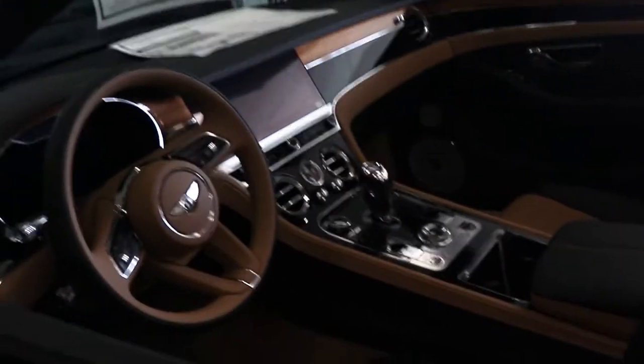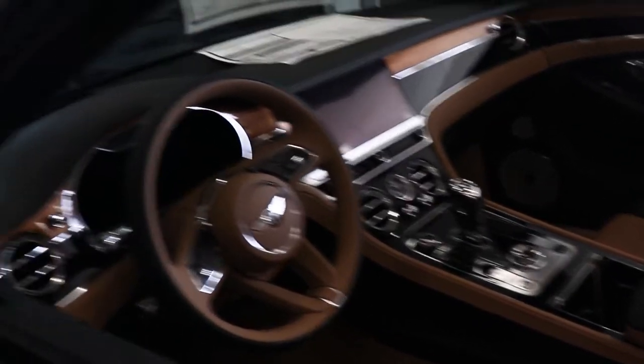Guys, we're here at the dealership with lots of exotic cars, and they have some bad flooring. I'd like to call them out. Look at the fitment right here. But also a Bentley Continental. So, it evens out, I guess. It has a V8 sometimes.